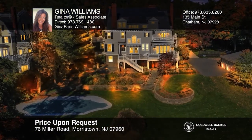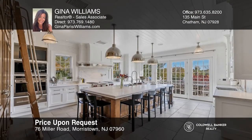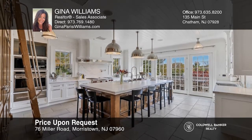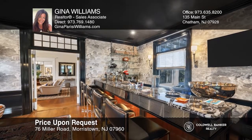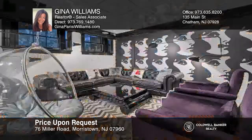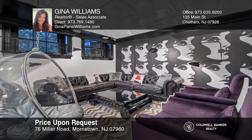Step into elegance and luxury in this stunning custom colonial built in 1901 that's been restored and modernized. A 2.8-acre sanctuary is nestled in the heart of Morristown on one of the most historic streets, with a heated pool, pond, and pergola. This four-story home exudes sophistication and warmth and truly has it all. Gina Williams is ready to give you the keys to your dream home. Give her a call today.